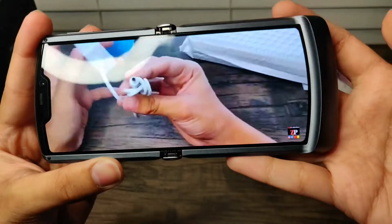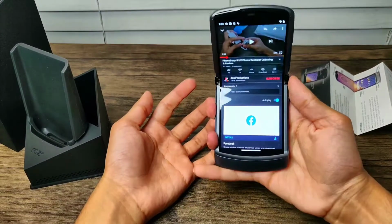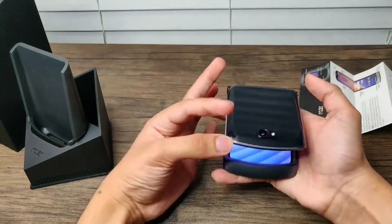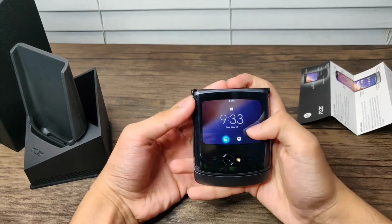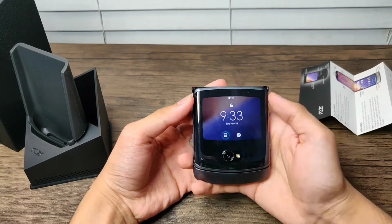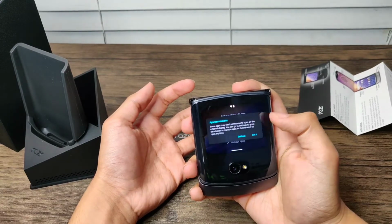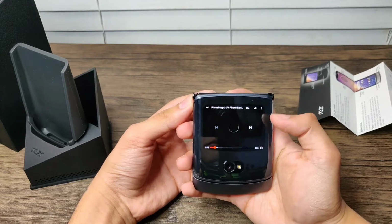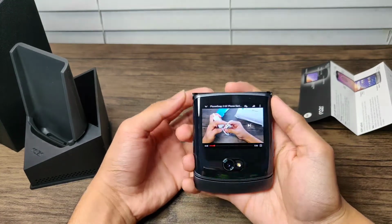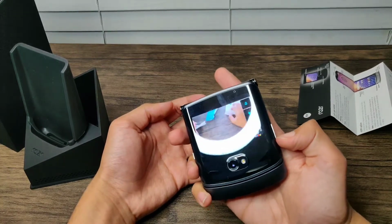There are two models of this. And that was a little sound test for you guys. Very, very nice sounding speakers. They get pretty loud. And I'm going to open up YouTube from here. You guys can hear that too. Really, really nice how you can open it while the phone is closed and open. You got two screens. Really cool. With wireless charging, which is $100, and one without.